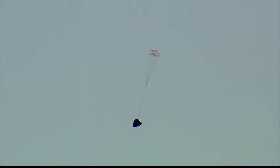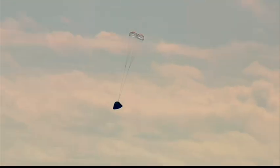The pyros are armed for forward bay cover jettison. And there go the first series of parachutes. And we're on drogues. And Houston, we're visual on 2 drogues out the window. 2 good drogue chutes. Next up. We copy, we see them.